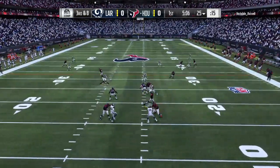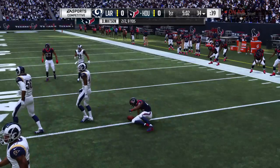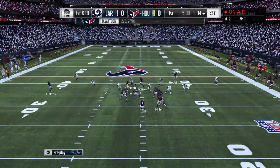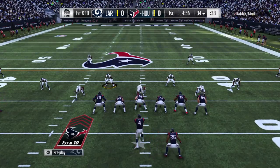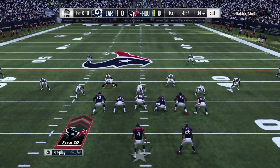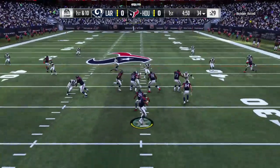Throwing on third down, Watson. That complete to Lamar Miller. It's a 9-yard gain, and it keeps the drive moving. I know most of the time when the ball's in the air, you're thinking wide receiver, tight end, but running backs can be a big part of any passing offense nowadays.